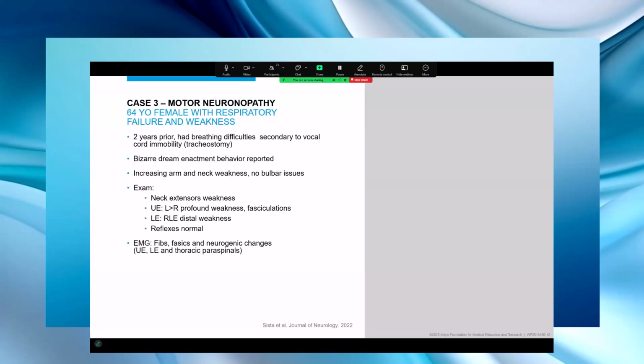But there was something atypical about this case, which made me think, should we investigate this further? The atypical things were the bizarre dream enactment behavior. REM behavioral disorder is not something we typically think about in our ALS patients. And then this history of vocal cord immobility at the beginning of the disease. Vocal cord immobility can be encountered in ALS, but usually it's a later part when we see this. So that's what led us to investigate it further, including antibody evaluation.